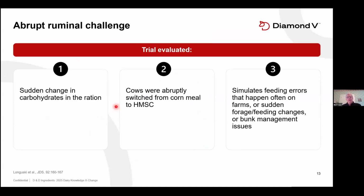So the first challenge model came from Dr. Mike Allen's group at Michigan State. Dr. Allen had heard those same comments I shared, where it seems like these cows on Diamond V are handling these big diet changes better than other herds not on the product. So how can we look at that? The way we decided to do it was, let's take our cows and have them happily eating their TMRs, and they've been on this diet for 25 days.